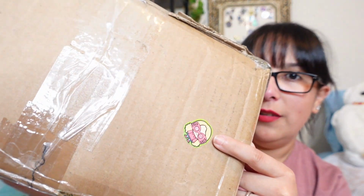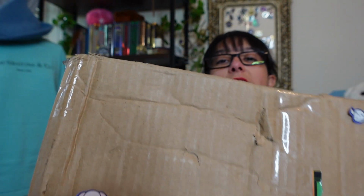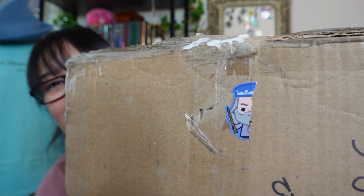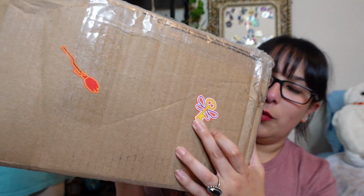This poor thing. Oh my goodness. Like I said, it went through it. But we do have some stickers here. We have a little chibi Luna Lovegood. We have something that ripped, but also a little Hedwig, and we have a little Dobby. I love Dobby. Albus didn't make it. Oh goodness. And then over here, we've got stickers of the flying key, as well as a broomstick. I'm a little nervous, I'm not going to lie, but let's go ahead and unbox this.